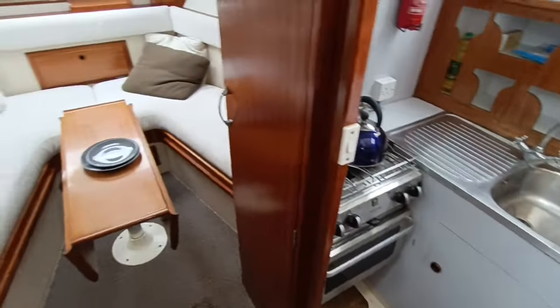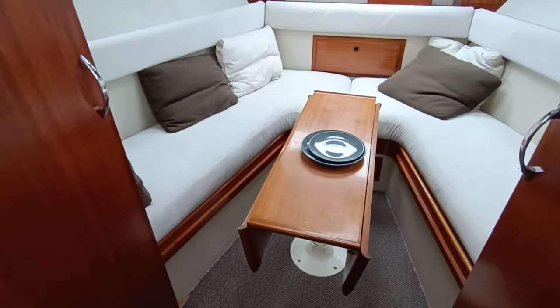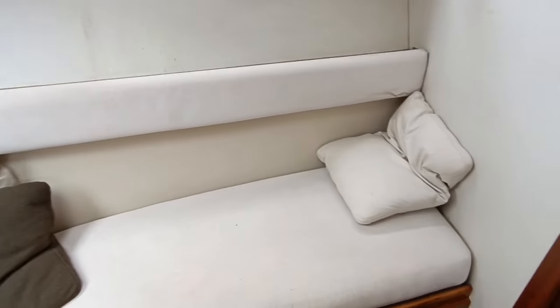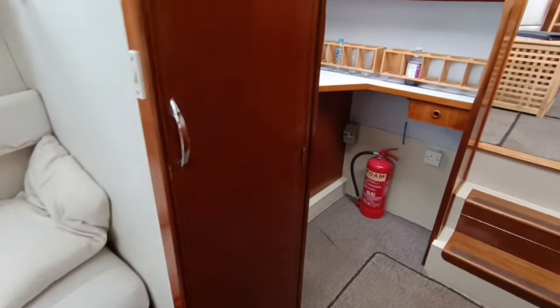What's unusual about this is the wide access to the forward cabin. Makes a nice day saloon, breakfast or dinner area, which is really, really nice. Obviously also makes into a twin cabin. Could make a double, but I believe the infill is not with the boat.